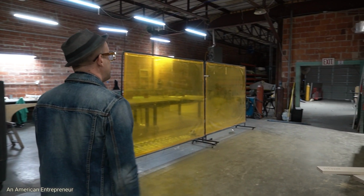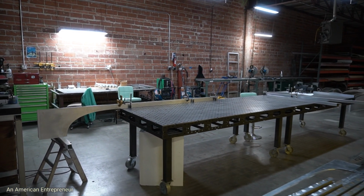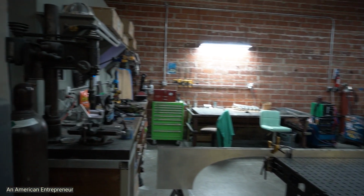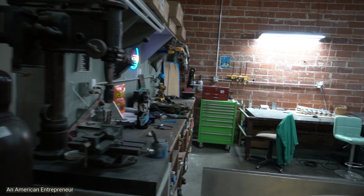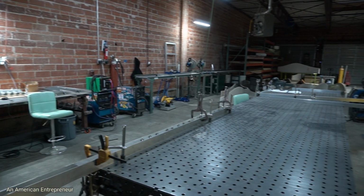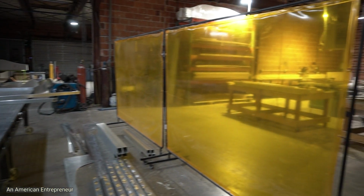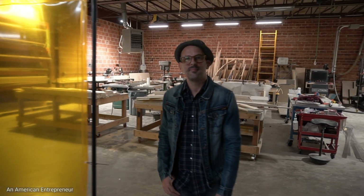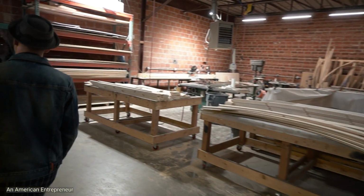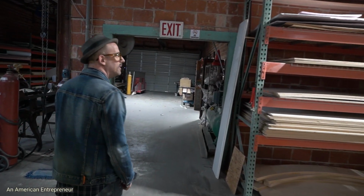So we got our wood area here. Over here we got our metal department, where we do all of our TIG and MIG welding on steel and aluminum, stainless, copper. We've got various projects in different stages of production right now, kind of all over the place. How many square feet is this building here? We have 11,000 square feet.